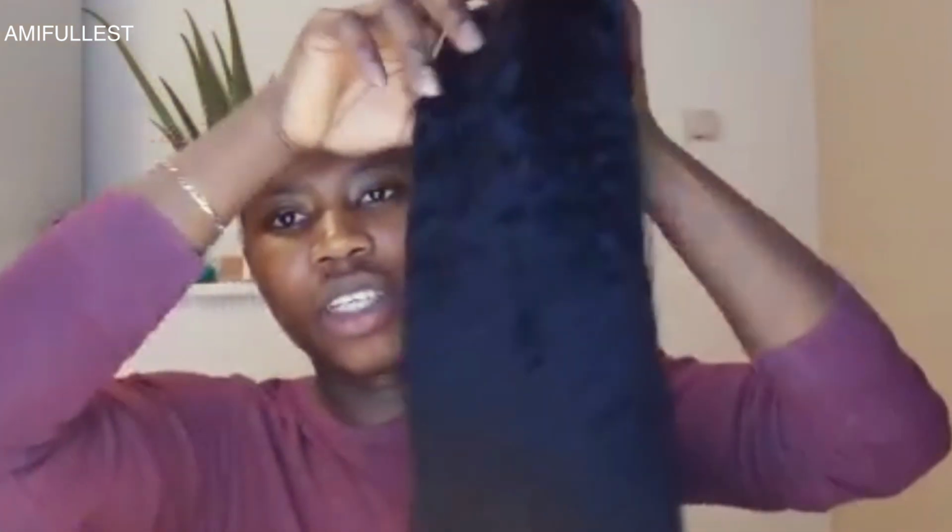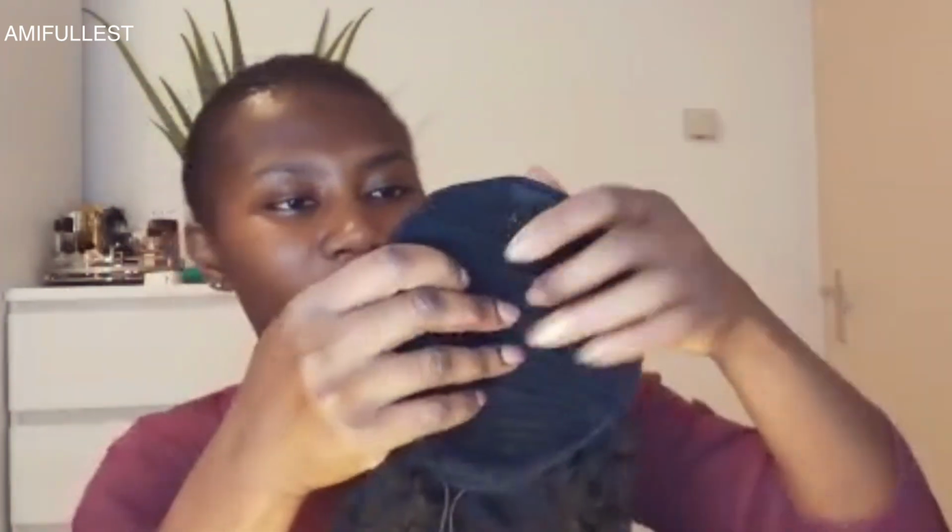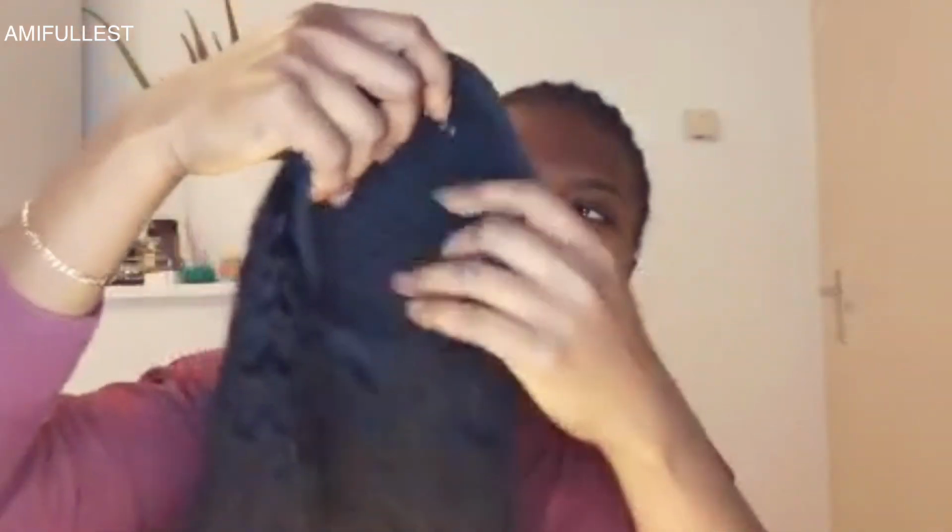So the pony, what do I have in my mouth? Oh yeah, the pony is just the same as the hair. It is really Afro kinky human hair, like when you have a blow dry. When you look at the pony and the hair, there's actually no difference. The only thing is that maybe the pony is longer than the hair, but they're the same. So the plan is to get the hair into a bun and then fix this pony on top.